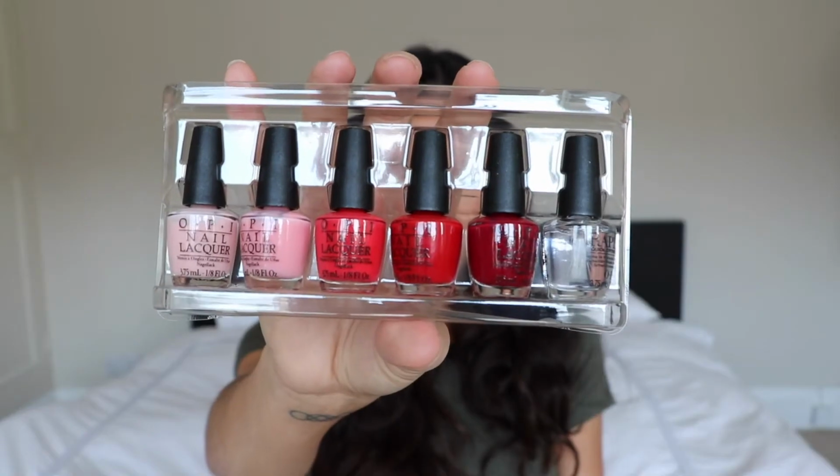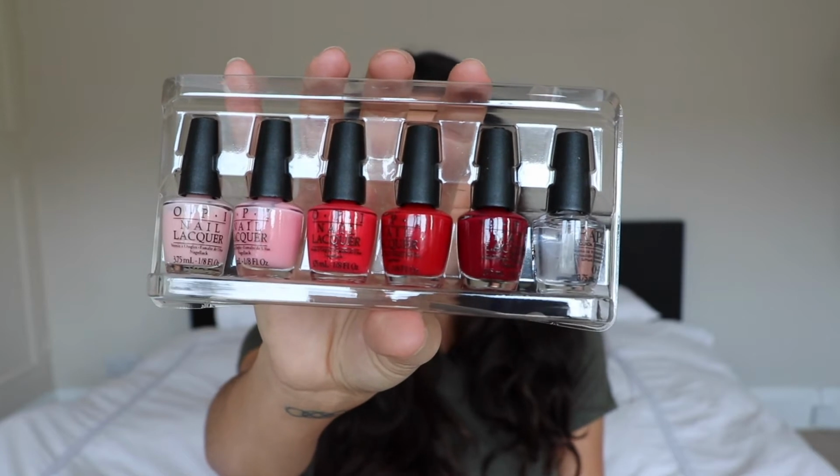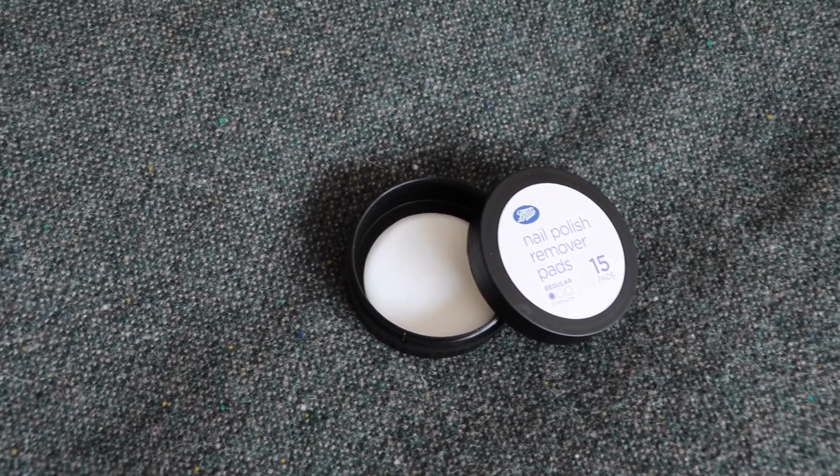The shades in here, just in case you were wondering, from your left to right, are Bubble Bath, Passion, Cajun Shrimp, Big Apple Red, Malaga Wine, and Rapid Dry Top Coat. And then this is something that I got from Boots, super random, but it's the nail polish remover pads, and there are 15 pads in here, and I just thought this would be great for travel, and it's just super easy. It's just one thing that you can take, and instead of taking the bottle and the cotton pads, you've got one product that does both.